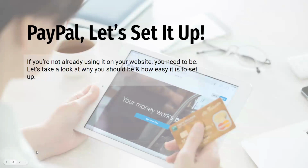First step, we're going to talk about PayPal. All right, we have all heard of PayPal. We've all seen it on websites when we've shopped, and I bet almost all of you have even checked out on a website using PayPal before. And if you don't already have it set up as a method of checkout on your site, then you really should consider adding it. We're going to discuss why.